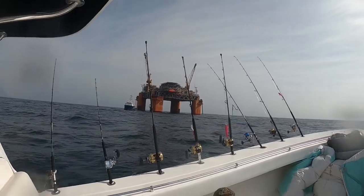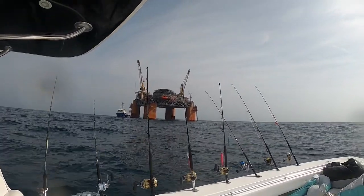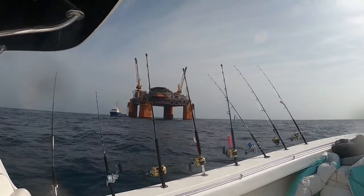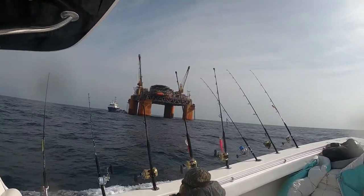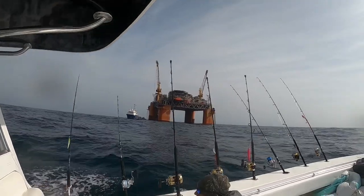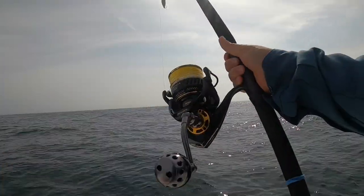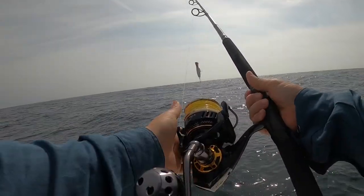Day two of fishing starting now. We just pulled up to the Deltahouse rig. Got a couple lines out, hopefully pick up a wahoo or a tuna, and then we're trolling around the rig just to look and see where we're seeing the most life, and that's where we'll set up. Pro shot, Gulf of Mexico. I'm throwing a Daiwa Stratega 7000.